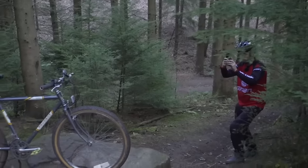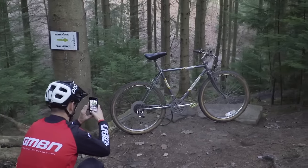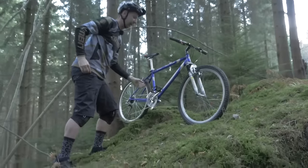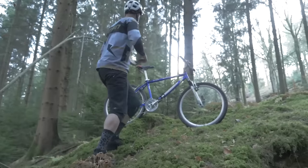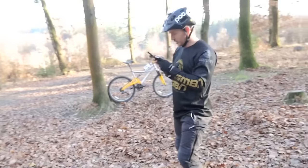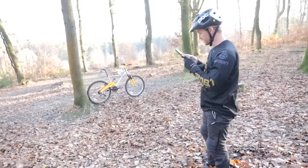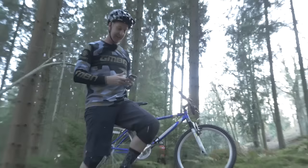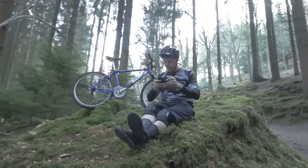Get a bit arty, bit more trees. One more. That's the angle, bit of tree. There we go. Happy days. We're done. How much time we got? 30 seconds. I'm gonna take an edit. It's all in the editing process here now, Tom. All good. And it looks great in its natural surroundings.